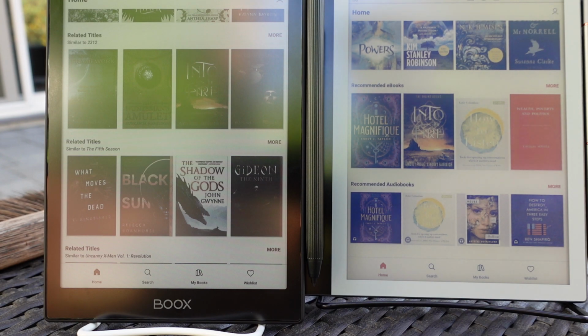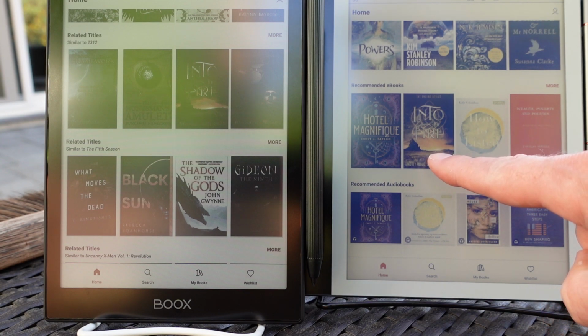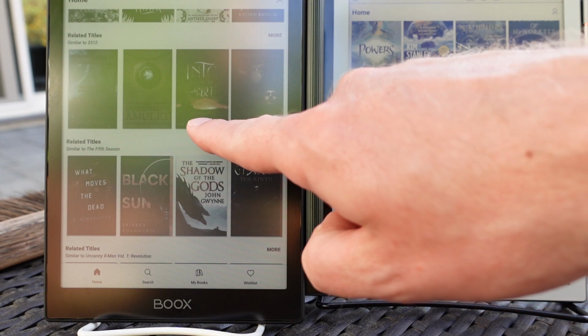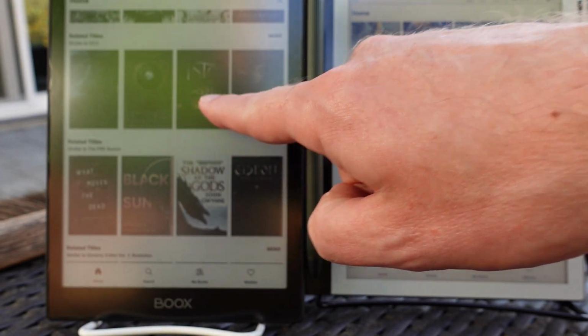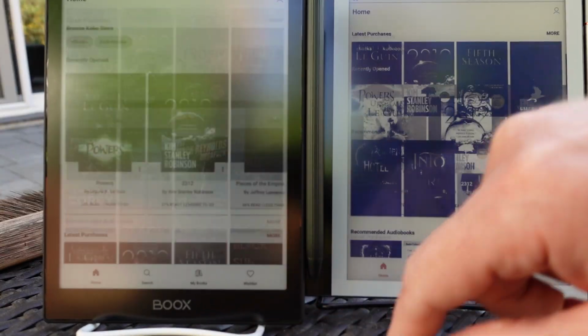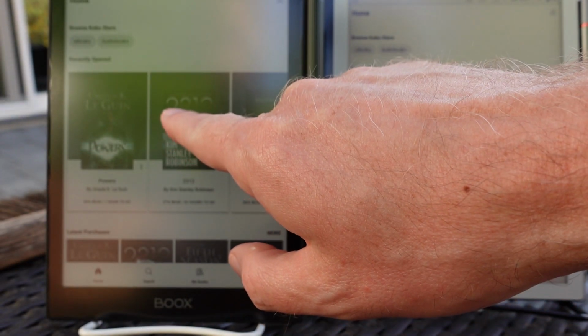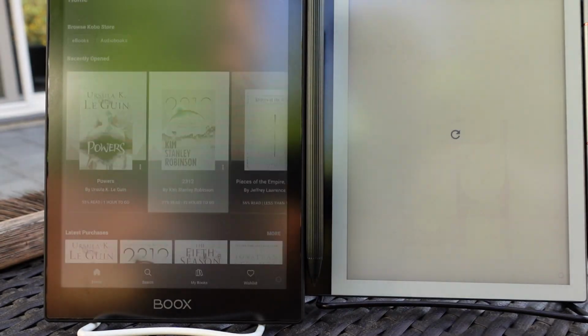In particular, in terms of the range, you can notice here this sunrise, and here you can see a lot more of the gradient. So one of the neat things about the Galy is that you can use the color to appreciate book covers more, and that's pretty significant when you're considering e-readers. But let's look at the performance when you're inside of a book. I'm going to click on this 2312 by Kim Stanley Robinson.